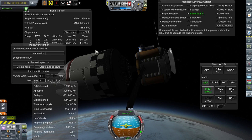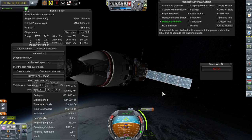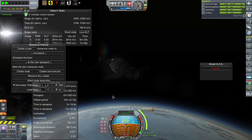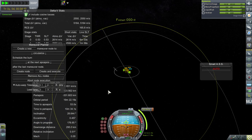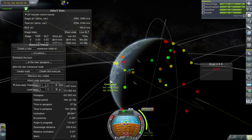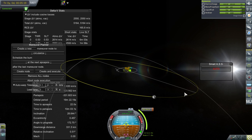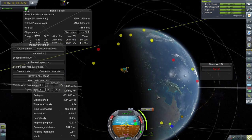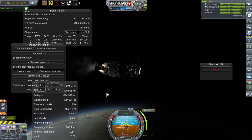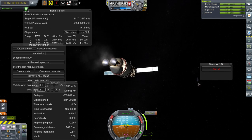So we are going to circularize at the next apoapsis, and create and execute that node. I am a little worried about the amount of electric charge on this vehicle. However, I should be good for this burn. And then I will be able to transfer to the moon fairly easily. And we'll kind of just go from there. Second stage reignition. Beautiful star field. Absolutely beautiful view of the Milky Way.